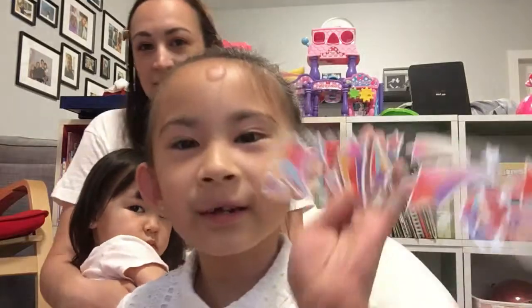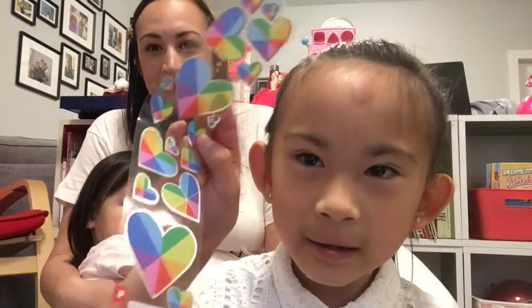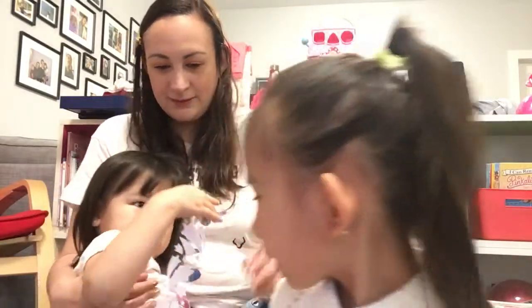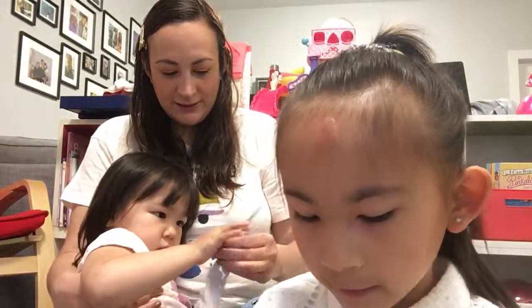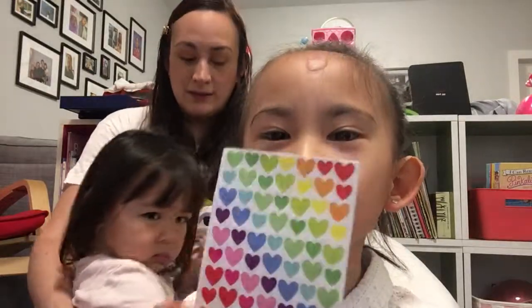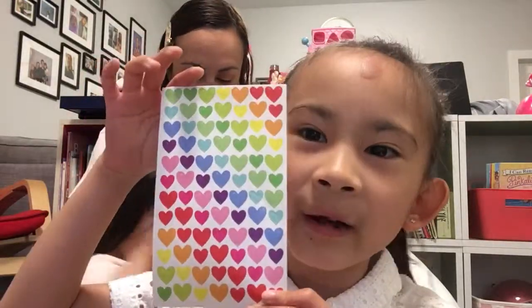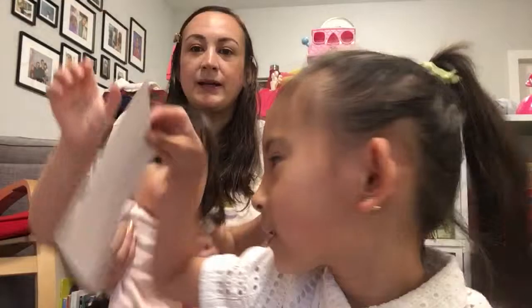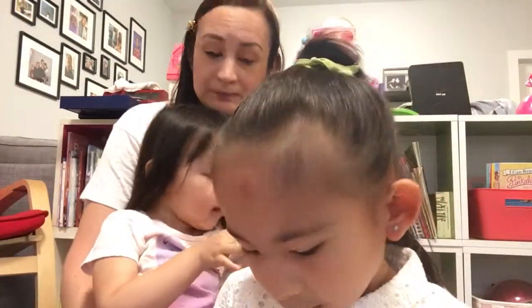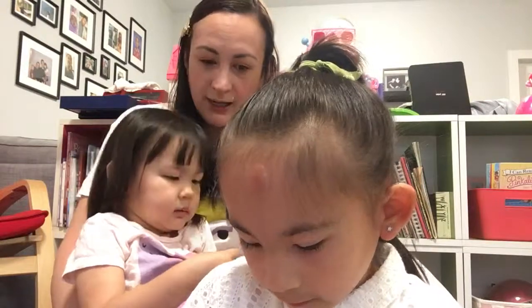So we got some shooting stars. We got some cute little hearts. Okay, hand them to Edie to hold. Here you go, Eden. All right. Oh my! That's the raffle ticket, huh? Oh my! Look at these. They're so cute. I used to have red ones only, but now we have a bunch of rainbow ones. So here we go. Eden's gonna hold that.